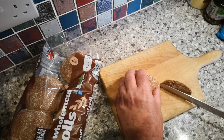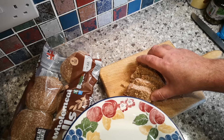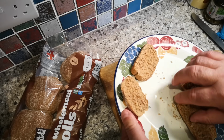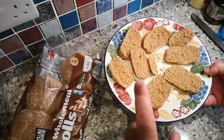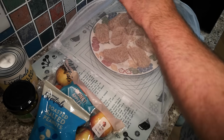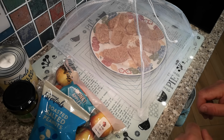So I'm going to cut this into very thin slices like that, and we'll lay that out on a plate and just let it dry out. Normally I'd put that just under the grill or something if I wanted crunchy dry bread for breadcrumbs, but we're doing no cooking, so we don't want flies crawling all over that. So I've got this cake cover that will just keep that open to the air. Hopefully that bread will dry out and go crispy before the end of the day.